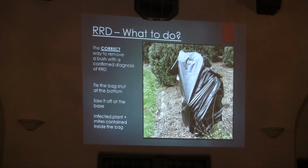Now, how do you get them out? Let me tell you what you don't do. We learned this from the Dallas experience. You don't send somebody in there with a chainsaw to cut a 6x6 plant off at the base and then drag it through a garden of 500 plants to the garbage dumpster, because all those mites that were on that bush, you just distributed all over the place.